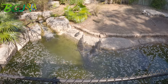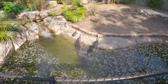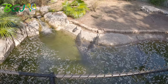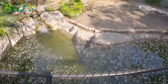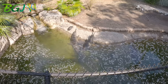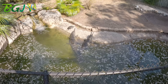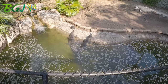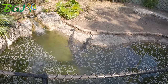Think more Asian. How you guys doing in there? They're Asian, I think. And it's funny, at Busch Gardens and here at Zoo Tampa, they always put turtles in with the gators or crocodiles or whatever. Look at that. That one's going to walk right in front of that other one. Look at that, the foot is right there. Oh, they're going to kiss. Aww. They're kissing. They're friends.